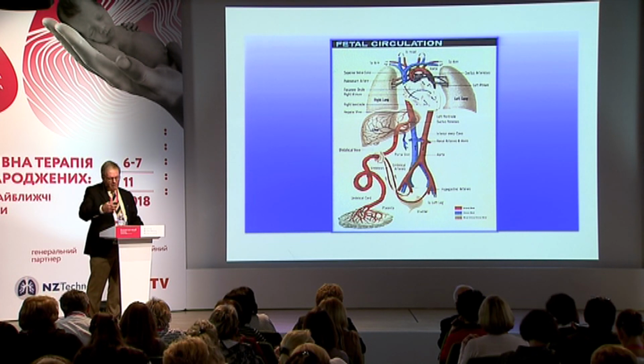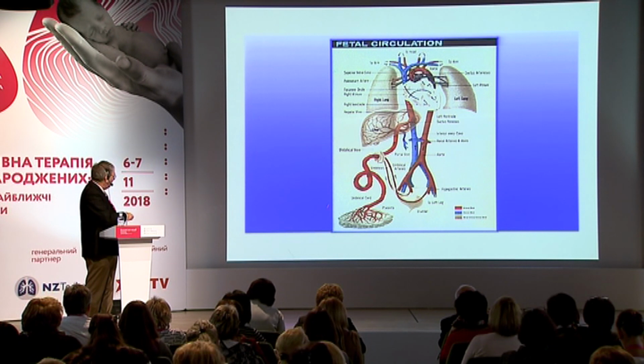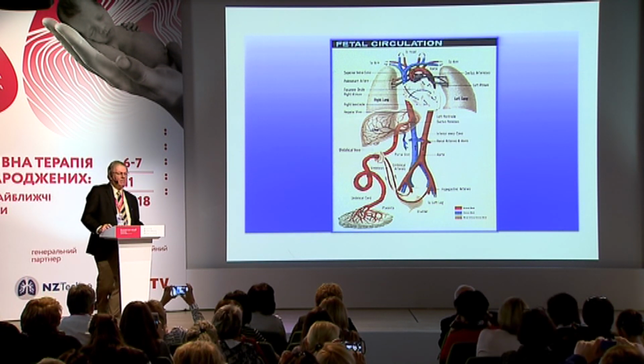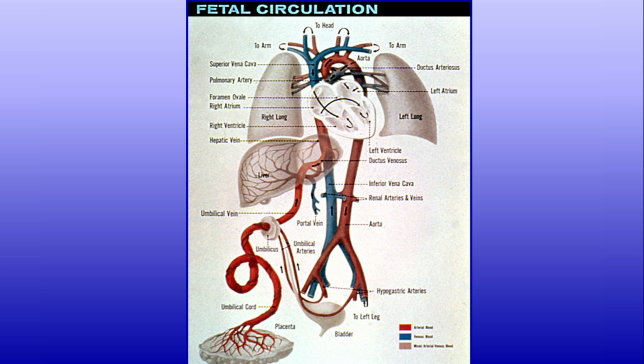And many, I'm sure all of you, have seen this slide at one point or another, and it just describes fetal circulation. And again, the key to fetal circulation is that the baby is still attached to the placenta, which really serves as the main organ of respiration, providing oxygen and removing carbon dioxide and metabolic waste products.